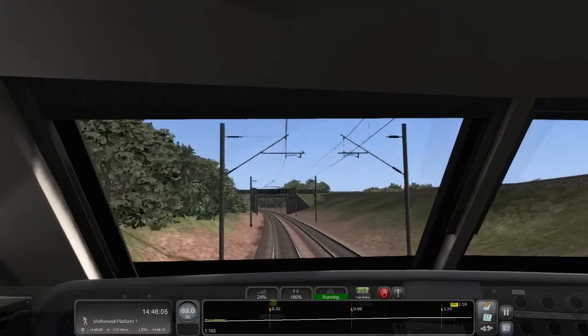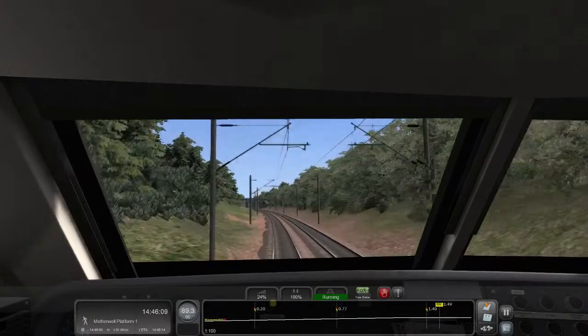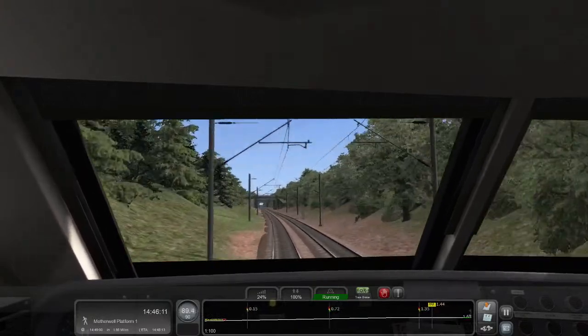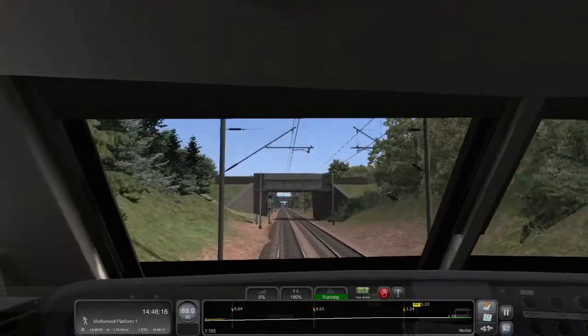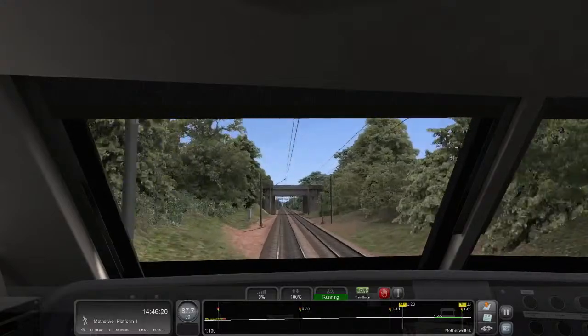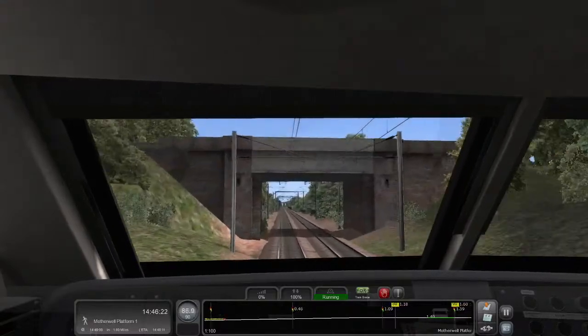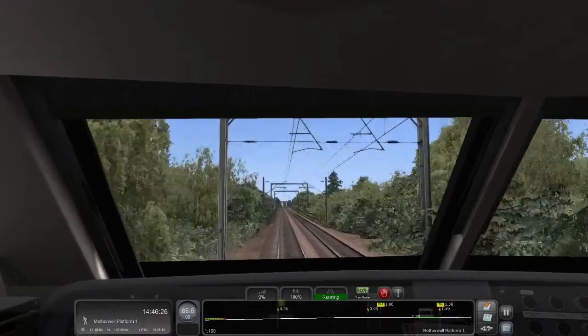CP trains, that is a good tool to use. You would be correct, Train Simulator 2021. Never to Southeast, I'm a bit curious what this is. And my camera's moving by itself. It's a glitch.